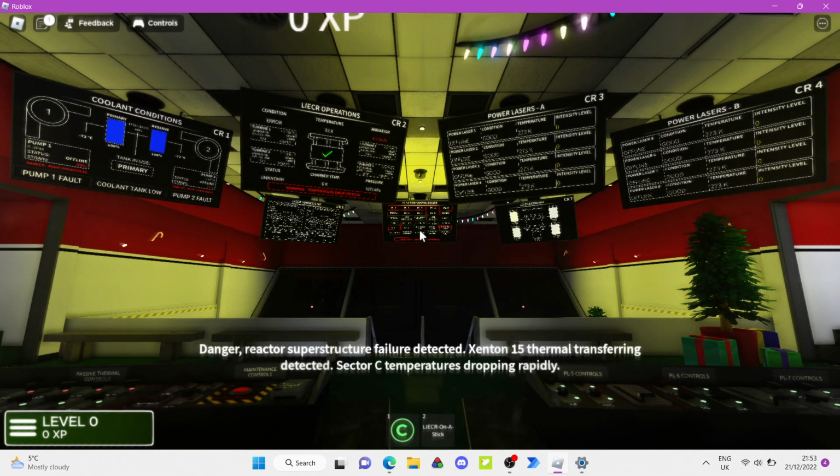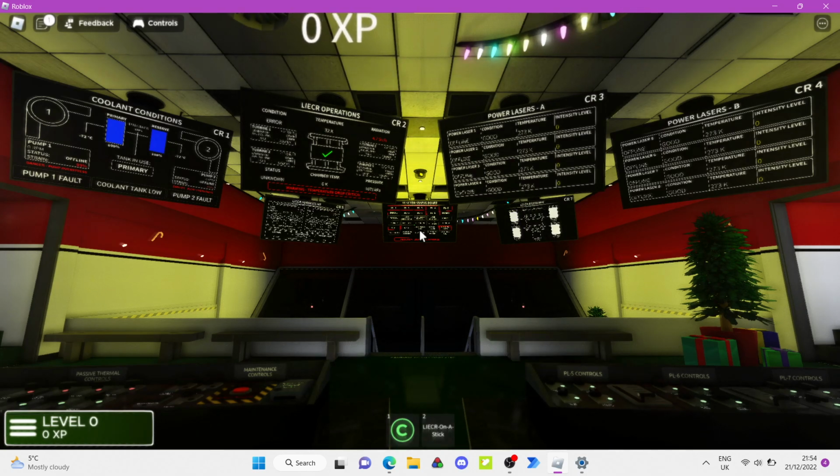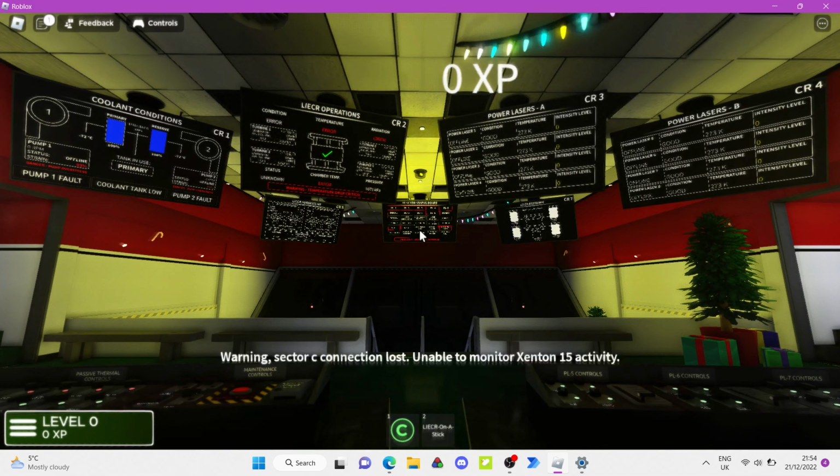Danger. Reactor superstructure failure detected. Zenton 15 thermal transfer detected. Sector C temperatures dropping rapidly. Warning. Sector C connection lost. Unable to monitor Zenton 15 activity.